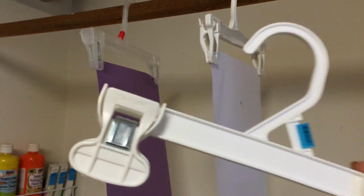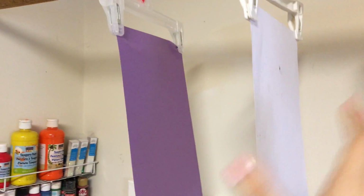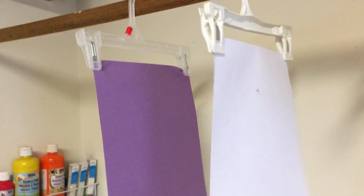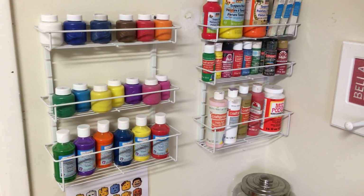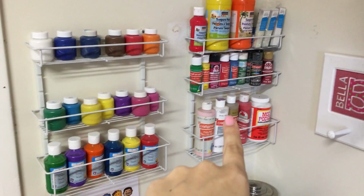If you've ever kept these around, these make great drying hooks for art projects. So for example, they can just dry their art up here on these different hangers. And then I really wanted spice racks to hold all of our paint. And so this is the kids' paint, and that is my paint.